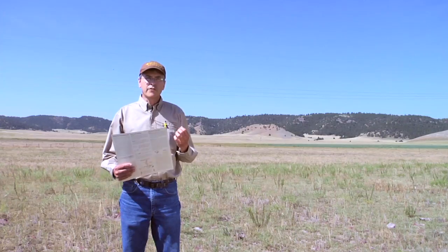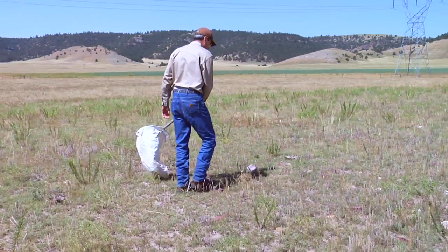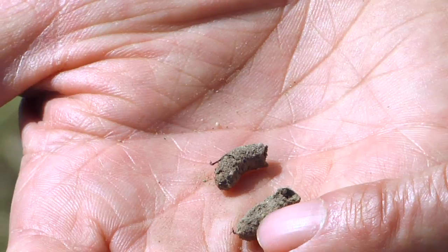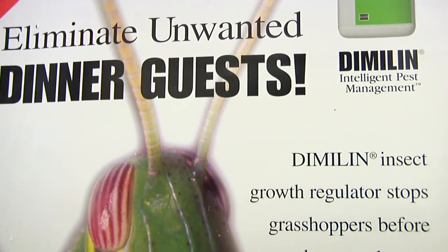But one of the first steps that you need to do with grasshopper management is to determine how many there are. And we will also go into how to collect to determine what species they are, and then determine what point in their development or age they are, in case we can do an efficient control option then.